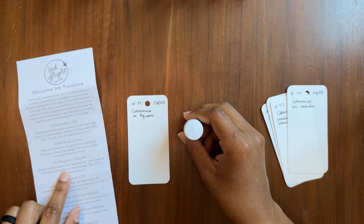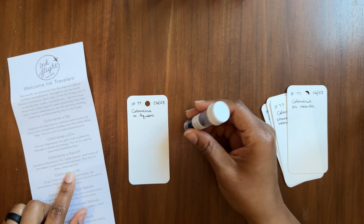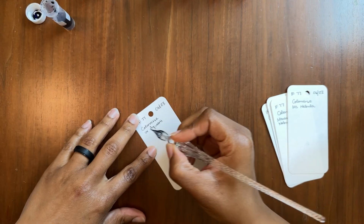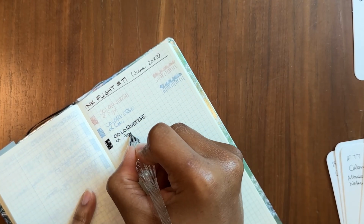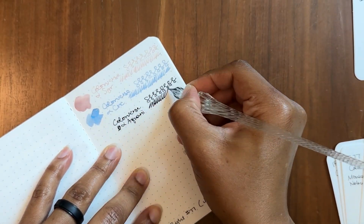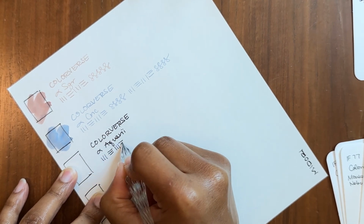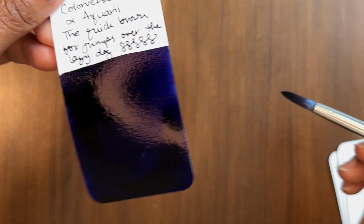Okay, Aquarius represents the water bearer and is one of the oldest constellations documented. This ink is a deep sheening blue. So yeah, it looks thick. Deep sheening blue. Let's see if this is gonna feel like a lubricated ink. Slightly. Yeah, this is very dark. This is such a dark color.